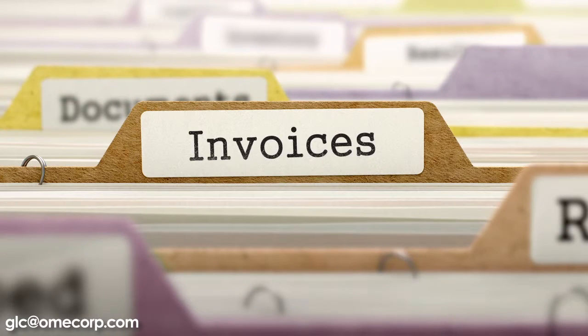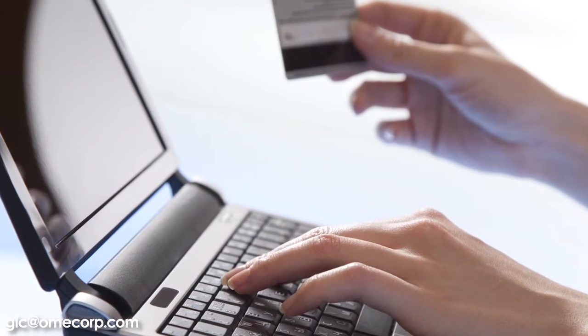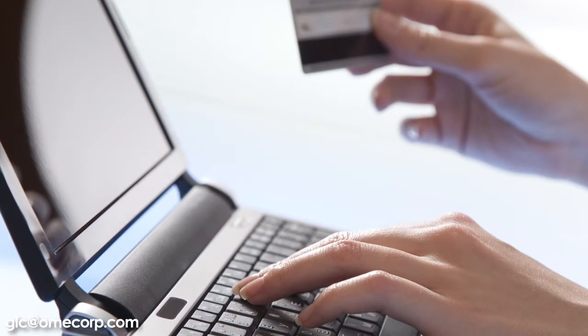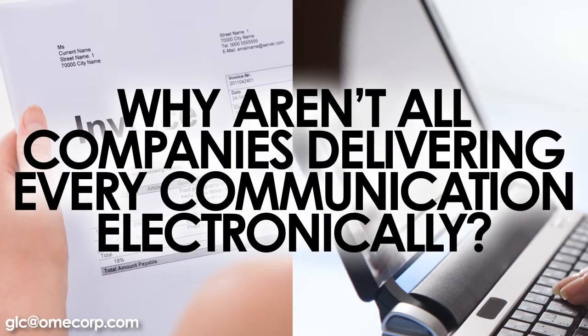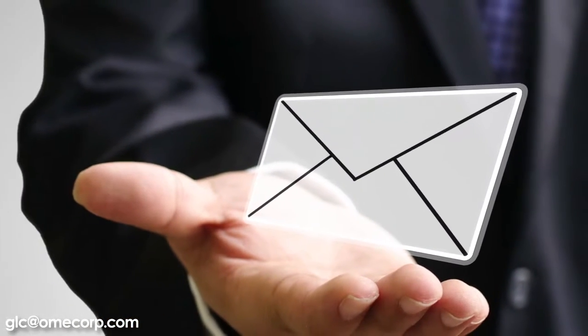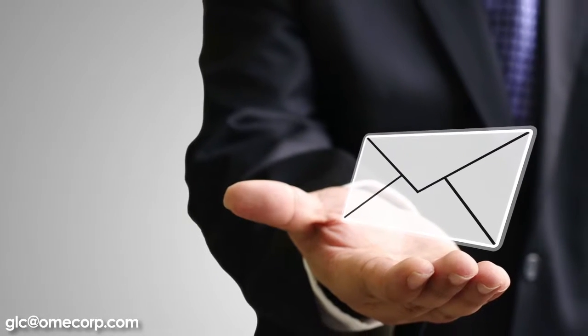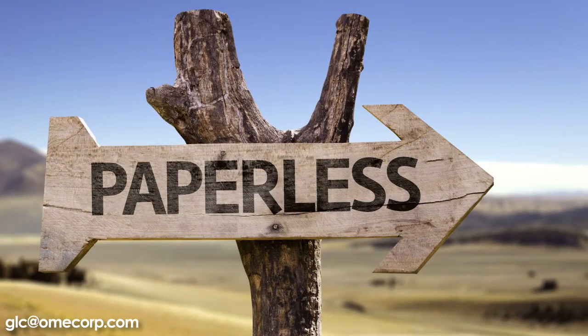Now, most of us have paid at least one bill or invoice online. It's really fast and convenient. It's usually just a click or two away. However, we still get some paper bills. Why aren't all companies delivering every communication electronically? Because many companies are not ready to trust the most important documents to electronic communication yet. Or they think that once they move to electronic delivery, it's all or nothing. Meaning they'll have some customer holdouts on going paperless, so they're just not ready to give up on paper communication.